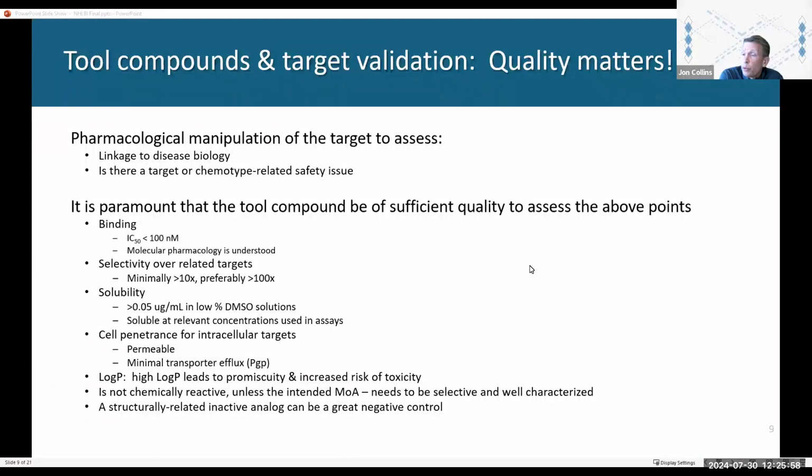Make sure your tool is not chemically reactive. I see a lot of molecules from academic investigators with an embedded reactive group that they don't really appreciate. So make sure you've done your due diligence in looking for those things, unless it's actually your desired mechanism of action, in which case that's a very different proposition, and those need to be well characterized. In my experience, at least in the chemical biology world, a structurally related inactive analog can be a great control for a small molecule project.